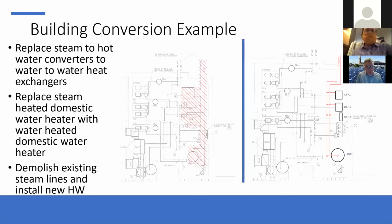So just to talk through, it's a tremendous project to make these changes, and just to briefly talk through what transpires. The first thing we would do would be to convert the buildings. We would replace the steam to hot water converters in the buildings with heat exchangers. We would also replace the existing steam heated domestic water heaters with water heaters that would work on a water-to-water basis. As Chad mentioned, the steam system does not only provide heating to the buildings, but also provides the domestic hot water for the buildings.